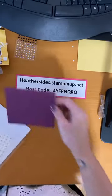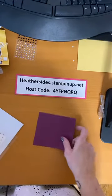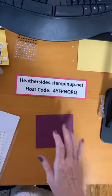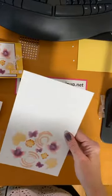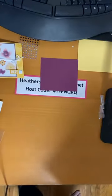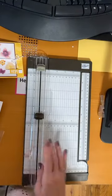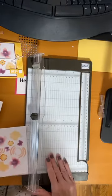Then I have, this is a rich razzleberry. I love the razzleberry. That's just, I get this picture of, you know, Liza Minnelli. Razzle. Okay, so now I'm going to take, this was the card base, and I'm going to trim it down. I want it to be 4.5. Is that right? Yeah, 4.5 by 3 7/8. That's the size that I wanted it.